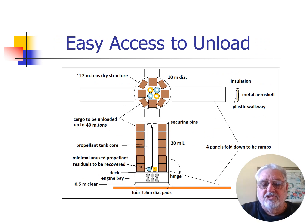Now, my concept here for the unloading of the cargo is actually fairly simple. Of the side panels on this vehicle, there are 4 of them that simply fold down to become ramps where you can walk right up to the cargo, grab hold of it, and walk out of here. Now, here's the problem. This is 10 meters, and that's 20 meters up there. That's a ways up there to reach for a man in a spacesuit.